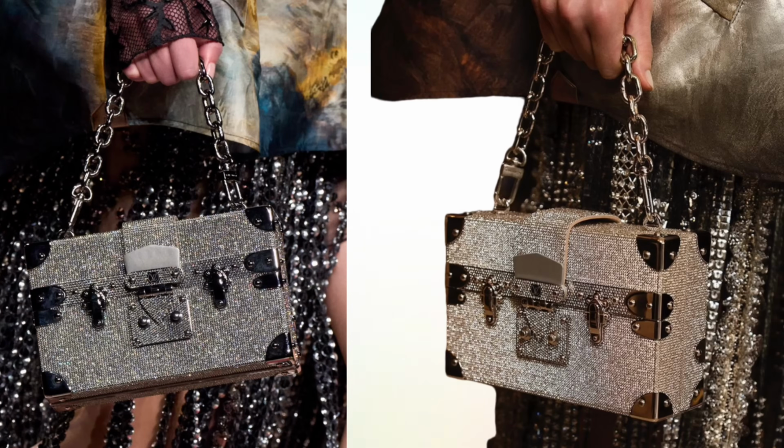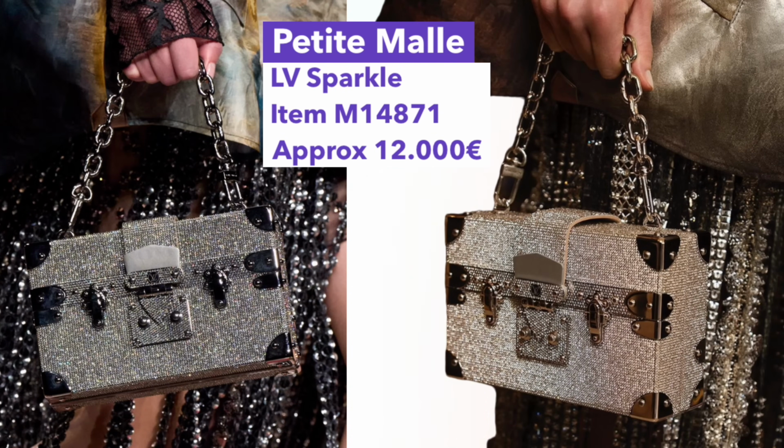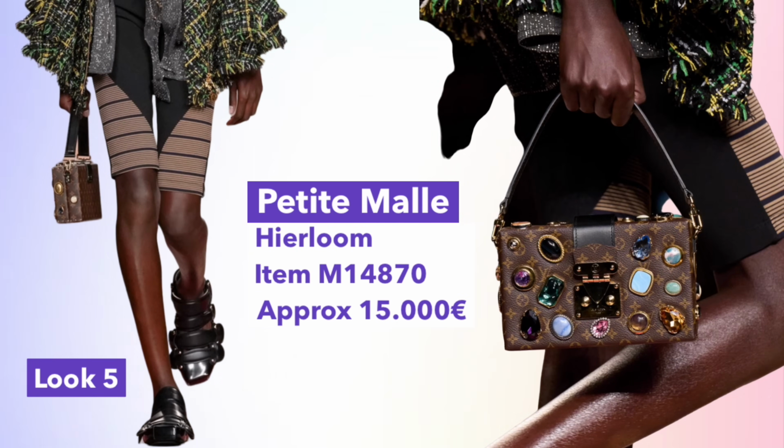We have a sparkle Petite Malle. I think this looks absolutely gorgeous. I love this piece. The price for that one is also €12,000. We have a really interesting heirloom Petite Malle. This is studded with gemstones all throughout the front of the bag. The price on this is €15,000.